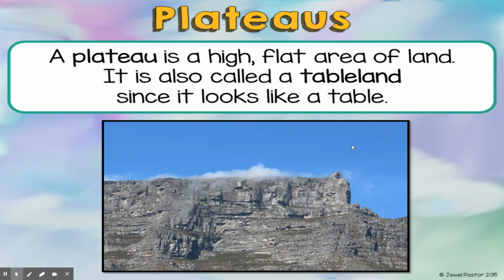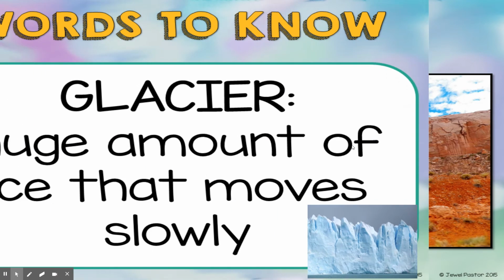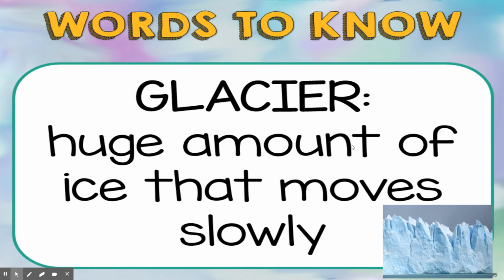Plateaus. A plateau is a high flat area of land. It is also called a tableland since it looks like a table. Plateaus are usually surrounded by steep rock faces called cliffs. Words to know. Glacier. A glacier is a huge amount of ice that moves slowly.